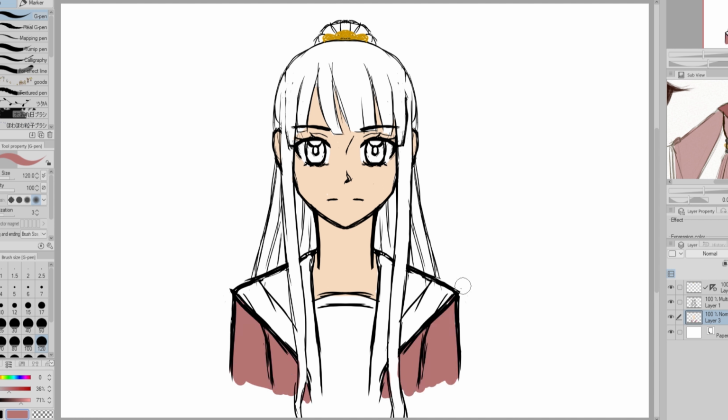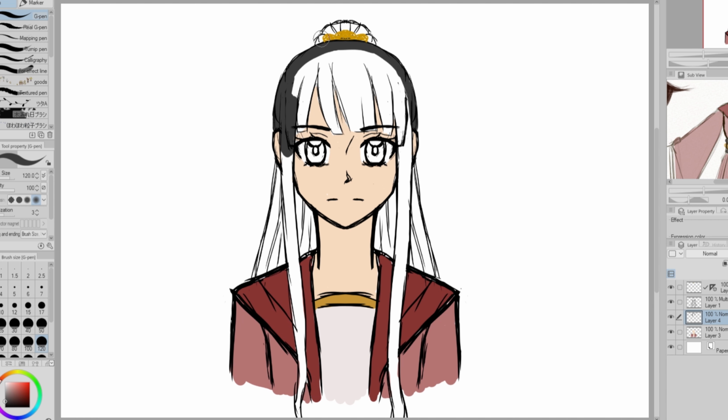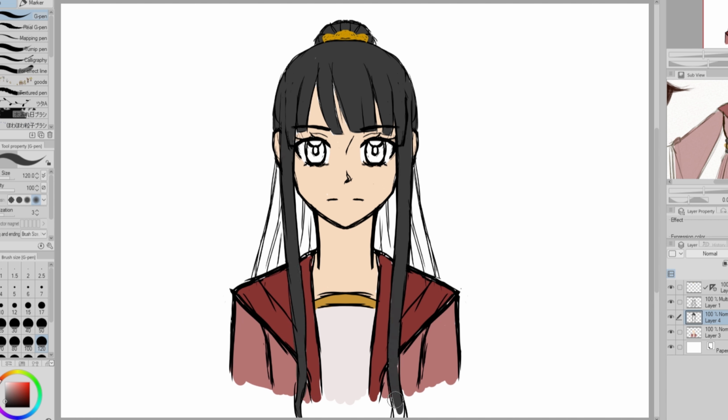I started with her hair being black, but since this does take place in kind of a fantasy world, I thought it'd be really fun to give her a fantasy hair color because a lot of my characters live in the real world, so I don't really get to use a bunch of crazy colors. So I thought I'd take this opportunity to use an unrealistic hair color.